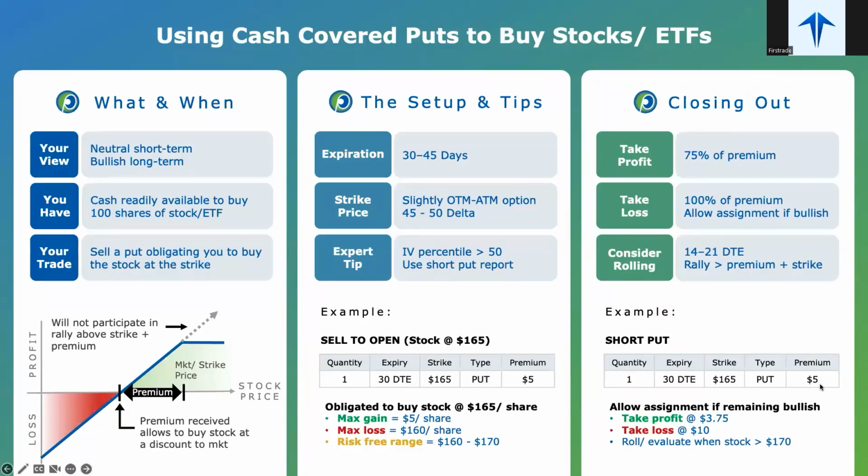It's not our max gain of $5, but that takes risk off the table. Take a loss at 100% of premium and allow assignment if you're still bullish. That's what's important to know: we are utilizing this strategy in order to buy stocks. So if you are reassessing and reevaluating, and your investment thesis still stays true and you want to buy the security, great, allow assignment and then go from there.